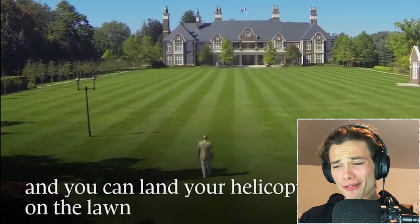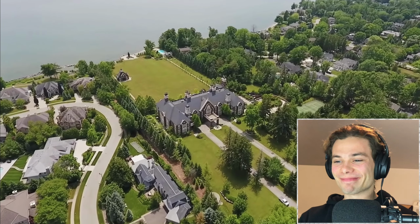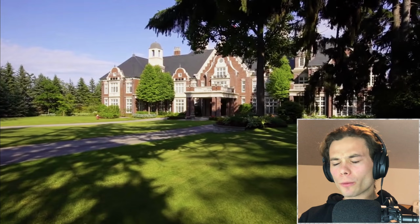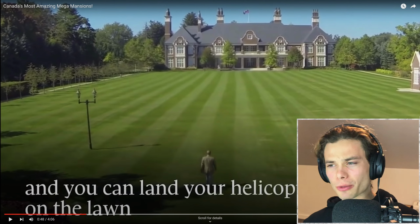Completed in 2006, following 5 years of planning and construction, the estate is evocative of the great country houses of England. Built to look 100 years old, with its classic timeless architecture. Wait, have I just missed something? Did they just say it's new? If they did, that took way too long to click. I'm gonna have to listen to that again.